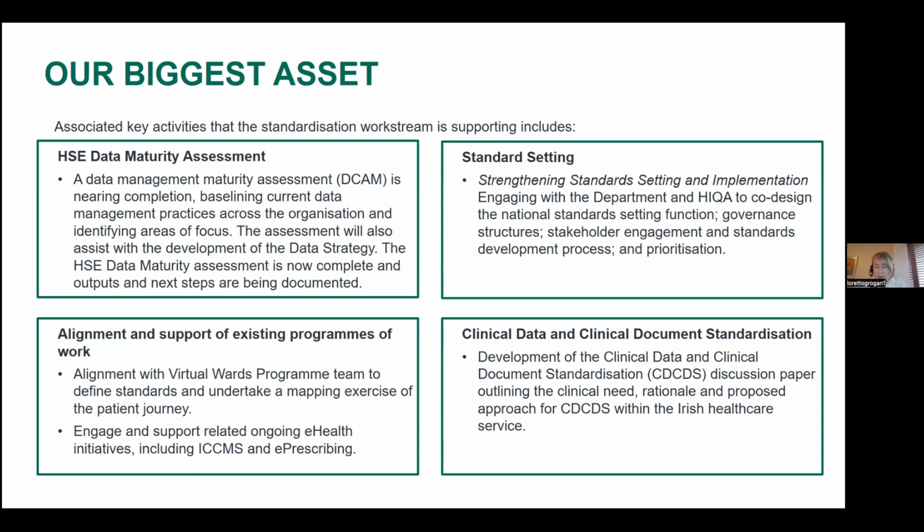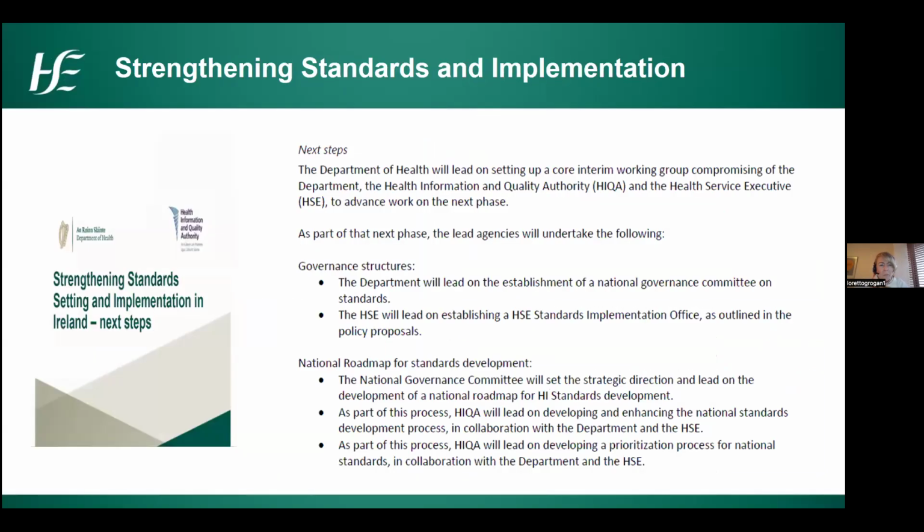Clinical data and clinical document standardisation. We have been doing quite a lot of work looking at the discussion paper, bringing it to our executive management team to outline the rationale and a proposed approach for clinical document and data standardisation within the Irish healthcare service. That was brought to our executive management team in the HSE, and there is a recognition that we do need to start this work. So we're currently pulling a piece together in terms of the resourcing and the programme of work and what that needs to look like. But again, all of these are intertwined. We can't do one without the other.